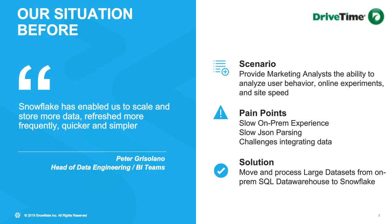So we got into Snowflake about a year and a half ago. We've done a lot of different projects in Snowflake, but we believe this project with marketing is a very good example of where Snowflake adds value.